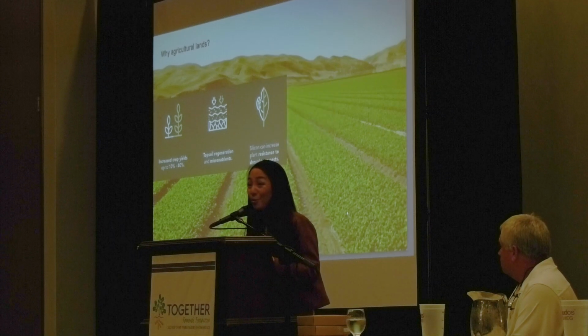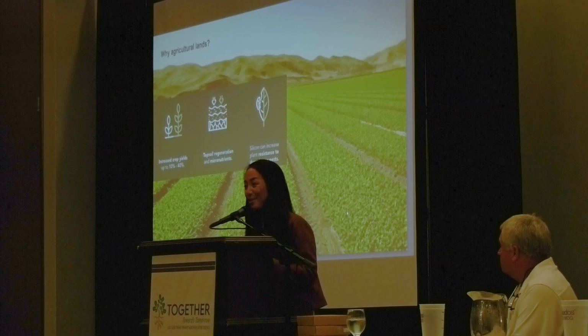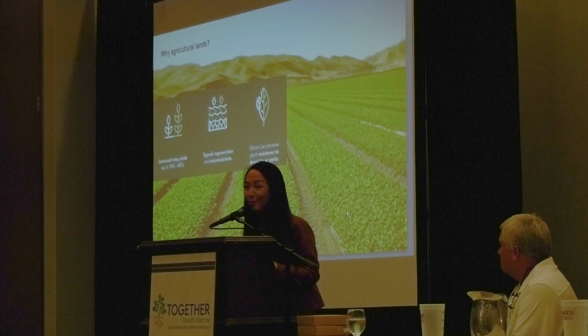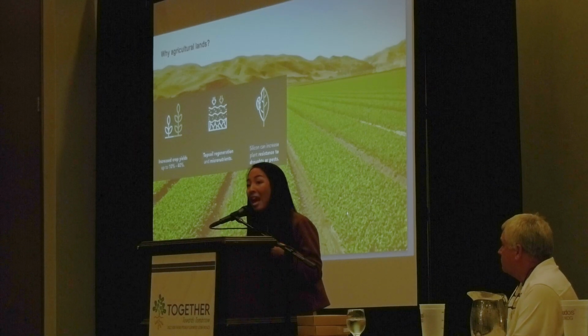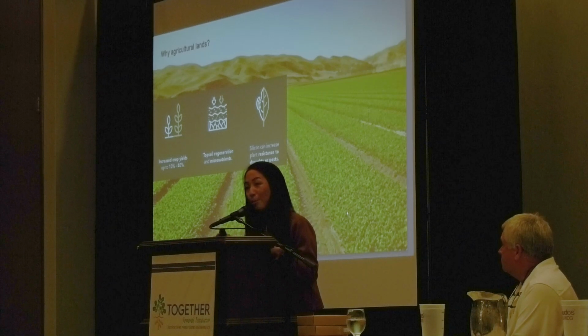Third, silicon is known to increase plant resistance to droughts, heat waves, and pests. So there's data going back to the 1960s, all the way to some stuff that was published just a few months ago, on how adding silicon to silica-stripped fields actually helps plants grow taller, stronger, have more lignin-like capacity, and fight off heat waves and droughts.